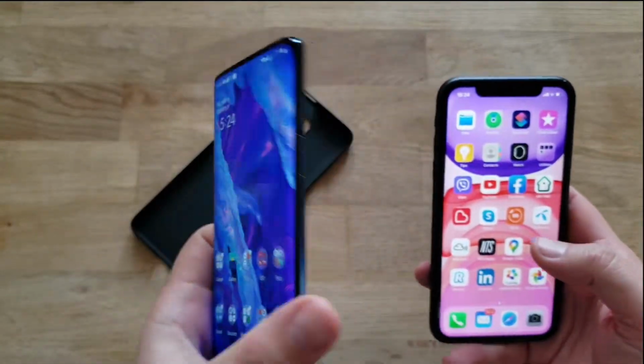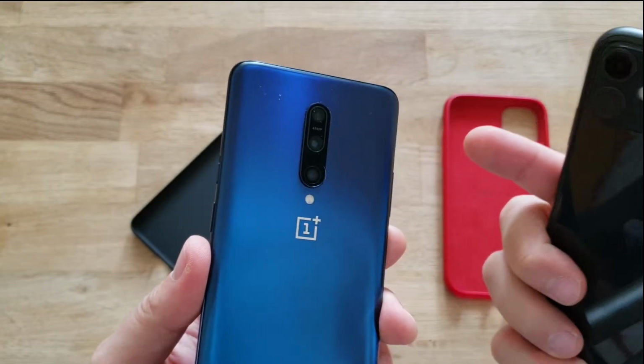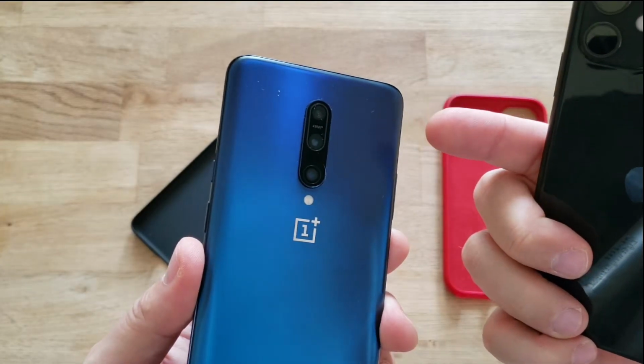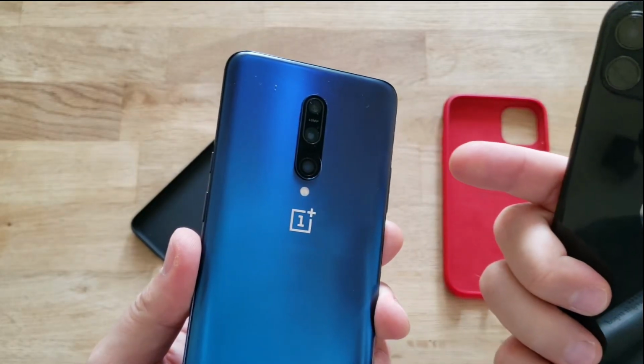The OnePlus 7 Pro, guys, sports a triple camera, which you can see here. It has a 48 megapixel sensor. The sensor here is from Sony. It's the Sony IMX586. It has an aperture of f1.6, a laser autofocus, a PDAF, so phase detection autofocus. It has also optical image stabilization.